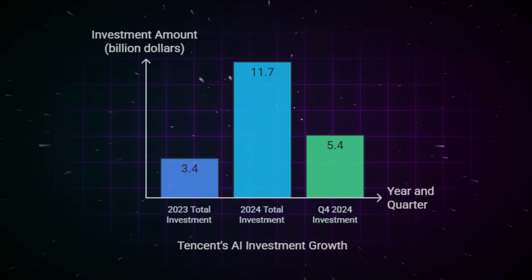The Wenba chatbot integrates both T1 and DeepSeek's R1. This flexibility aims to keep WeChat with its over 1 billion users at the forefront of AI experiences. Developers can choose between these AI models for different tasks or combine them.